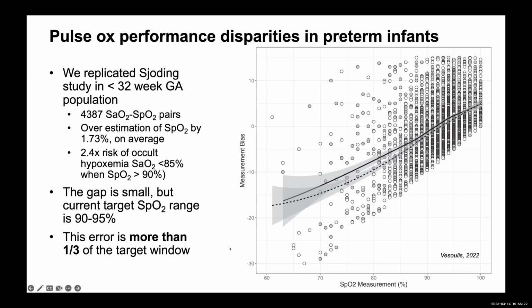But coming out of the SUPPORT trial era, everyone has changed to a much narrower targeted oxygen saturation range of 90 to 95%. But if the error in one of our subgroup populations is 1.73%, that's more than a third of our target window. This is a figure from that paper.